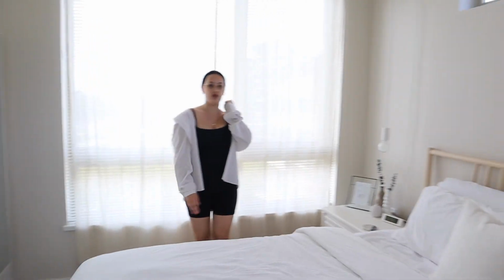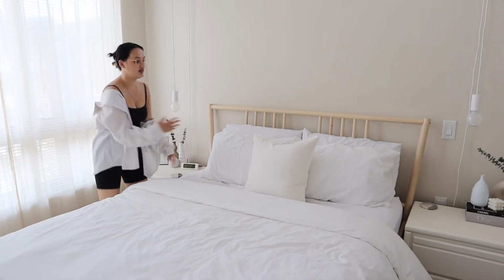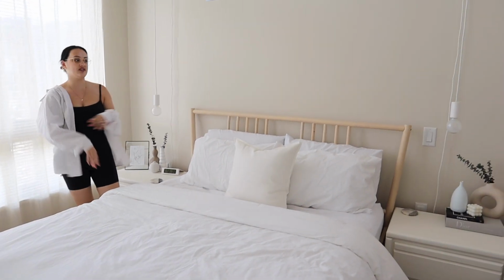This is an IKEA bed. We have a whole bedroom makeover. Our bedroom looks a bit different from the makeover, but you can get the details about the bed and stuff like that in the video.